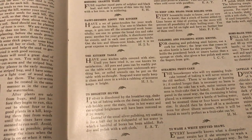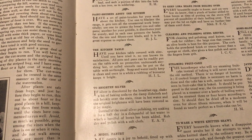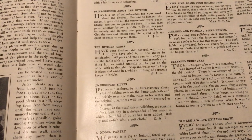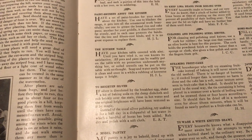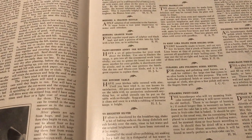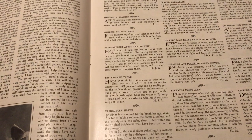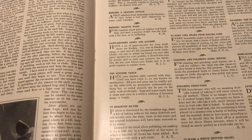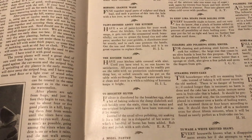To keep lima beans from boiling over, every housewife ought to know, and yet very few do know, that a pinch of butter added to lima beans at time of putting on the stove will prevent all possibility of boiling over. You may put the lid on tight and have no further fear of them until done. And my grandmother put fat back in the lima beans or bacon, and that has the exact same effect. And that's true. If you're making something and you don't want it to boil over, if you put butter or any kind of thing like that, it will keep it from boiling over.